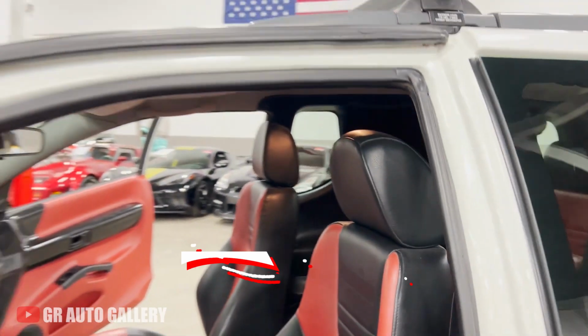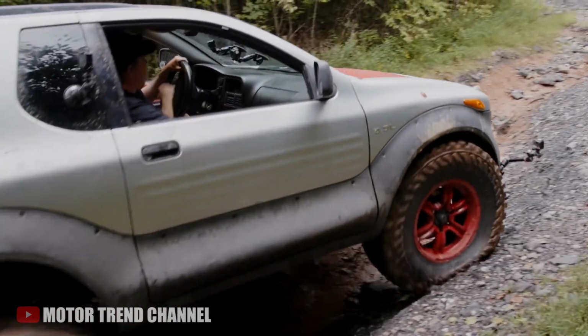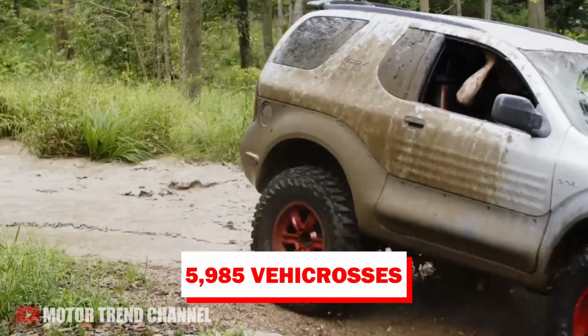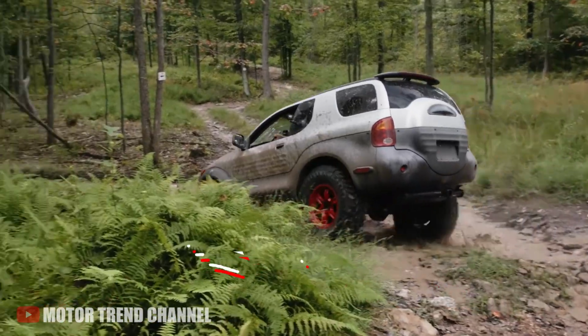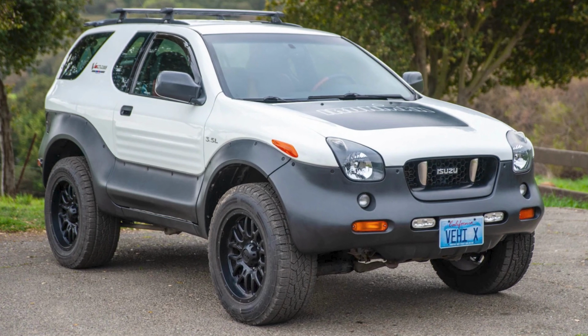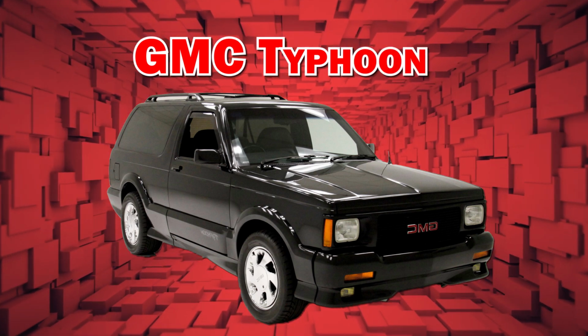Thanks to the 215 horsepower and the TOD system, the V-Cross was extremely capable on or off the road. Only 5,985 V-Crosses ever made it to production, but it remains one of the coolest discontinued SUVs ever. Splashing in at number 5, it's the GMC TYPHOON.